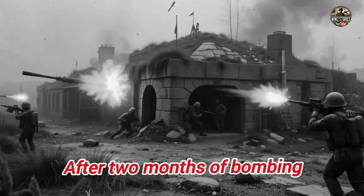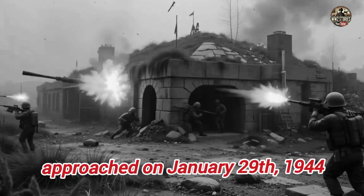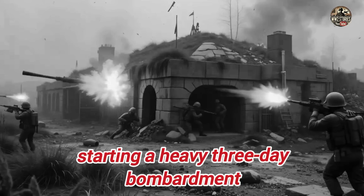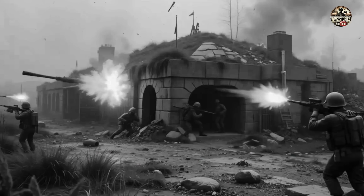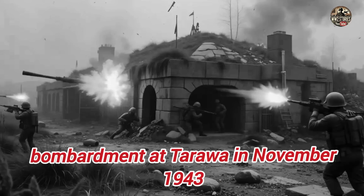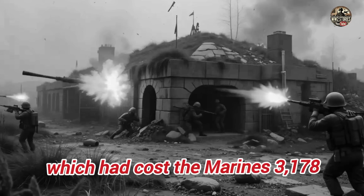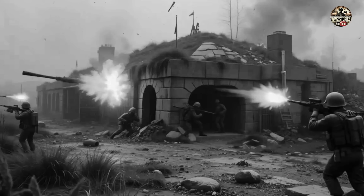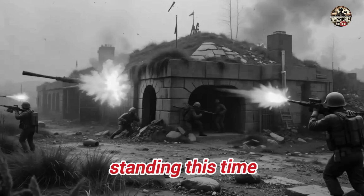After 2 months of bombing, Rear Admiral Richard Connolly's Task Force 53 approached on January 29, 1944, starting a heavy 3-day bombardment that dropped over 2,655 tons of explosives. The Navy remembered its insufficient preparatory bombardment at Tarawa in November 1943, which had cost the Marines 3,178 casualties, and was determined to leave nothing standing this time.